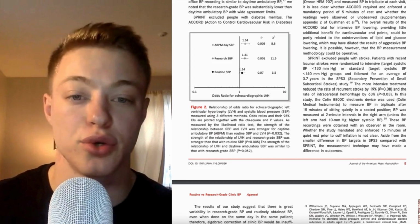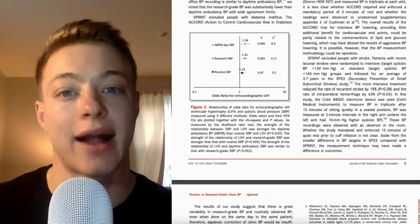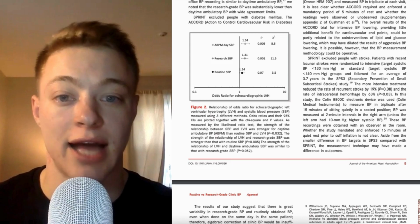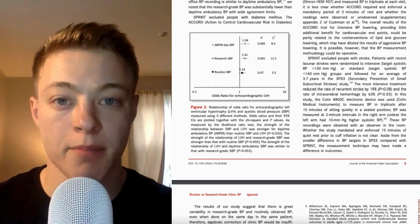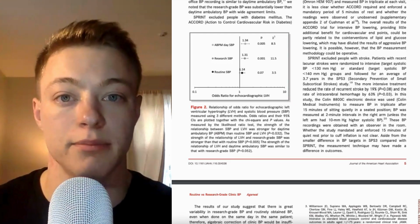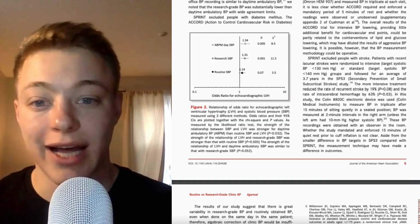So in addition to already having the data from the SPRINT trial to back up that the research grade measurement is the one that we should care about, we also have this data suggesting that there is greater association of the research grade measurement with a pertinent or reasonable marker for cardiovascular dysfunction, which is left ventricular hypertrophy. So that does it for the main results.